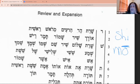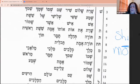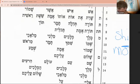Okay, so let's erase this mess so we can go on. This is a review, but it's more important that you know the stuff. Let's look on the right side, the line. On line 6, it's a tav line. On line 7, again, it's a tav line with or without the dot. First word on line 7 is Torah. Everyone look at it. Torah. Let's go down to a final mem on line 12. Shalom.